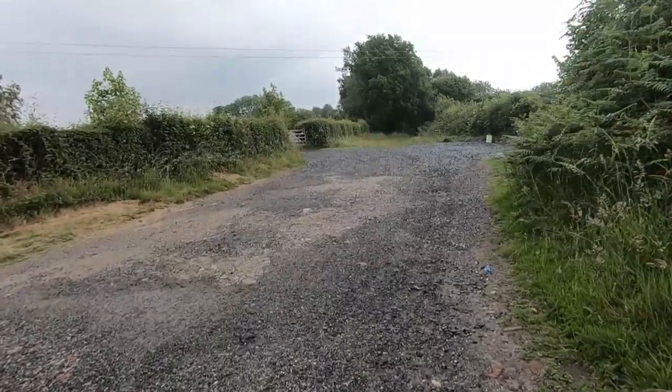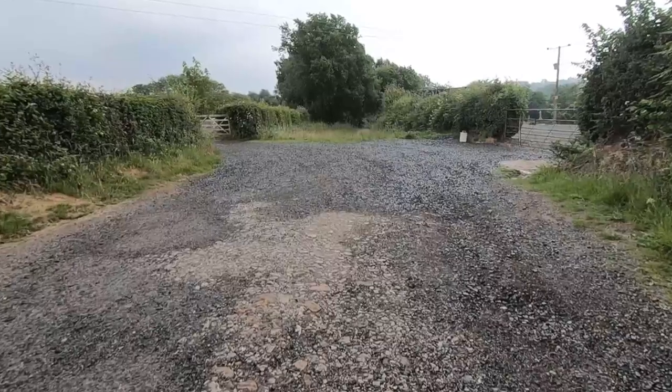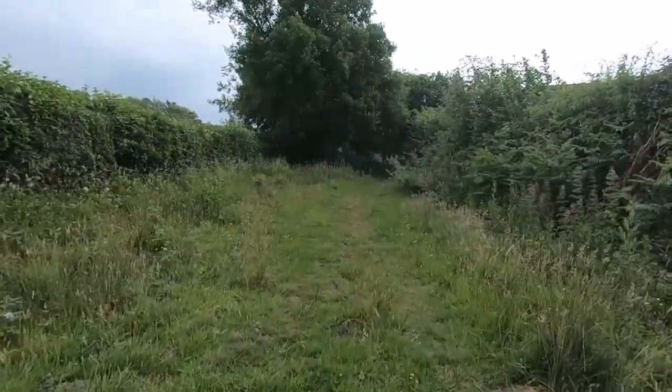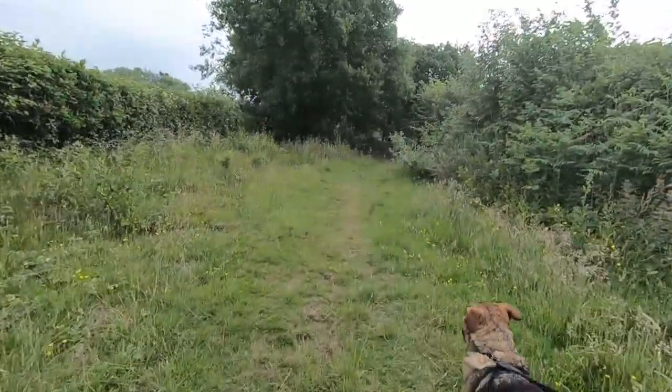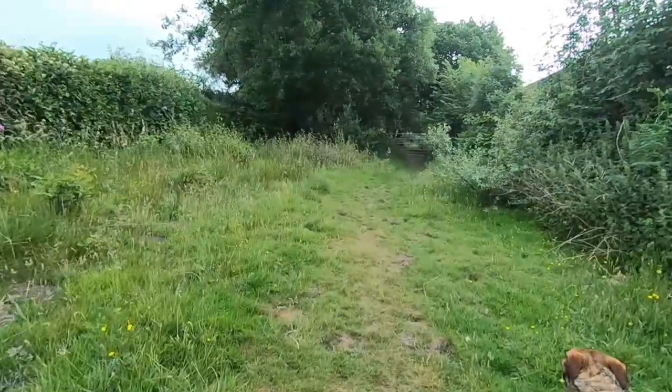Stop pulling, Ollie. Bless her, I think she wants to get back now. This ground here is very uneven. Just be careful with your footing. You don't want to turn an ankle or hurt your knee.